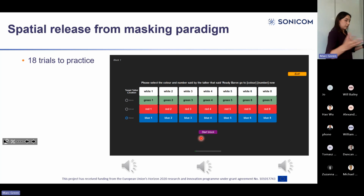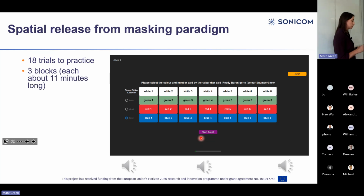So in the actual testing, we give people some trials to practice. They try with 1 talker, then 2 talkers, and 3 talkers. And then afterwards, we test them with 3 different blocks. Each block is about 11 minutes long.